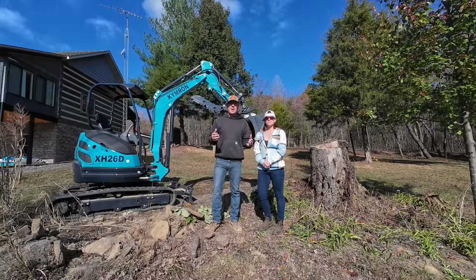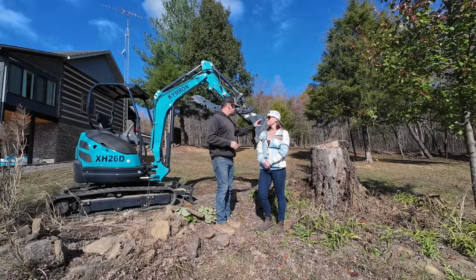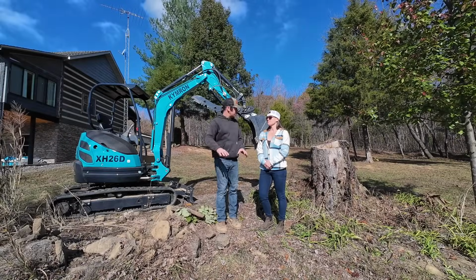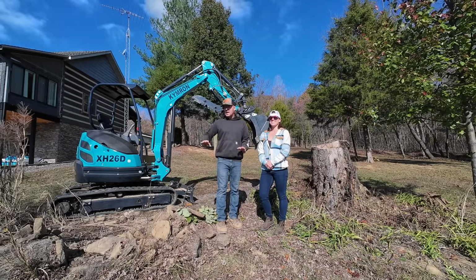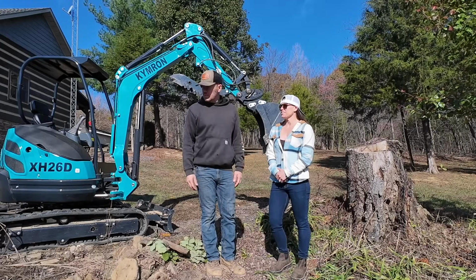So we're gonna be using the Kimron XH26D to hopefully remove this giant stump right here. This thing is disgusting. And this whole little area is just a nice little storm we've got going on the property. And being that it's right between the house and the pond, our two prized possessions, I gotta clean this up. Do you agree? It is ugly. I want it gone. Well, yeah, it looks like crap.